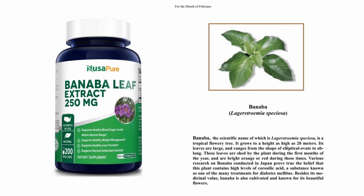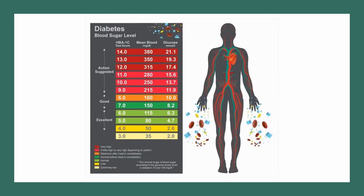Gallotannins are a type of tannic acid, the class of compound found in red wine, which reduce blood sugar in diabetic patients. These mechanisms have led some researchers to call for deeper investigation into Banaba's anti-diabetic potential. Banaba is a tropical tree with leaves rich in antioxidants and polyphenols, and is currently under investigation as a potential powerful anti-diabetic aid. Banaba leaf can help to lower blood sugar by increasing glucose tolerance.